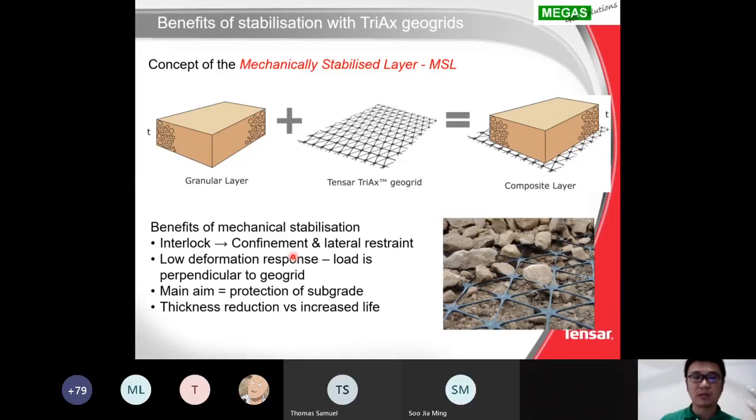So it provides a lateral restraint on the stones, with a very, very low deformation response. So the load is perpendicular to the geogrid. Okay. And the main objective is to protect the subgrade, so that when a load is applied on the base layer that we put in, we reduce the disturbance on the subgrade due to the load as much as possible. And in some of the applications that we discussed earlier, we can reduce the thickness to optimize the design, or we increase the life to reduce the maintenance.